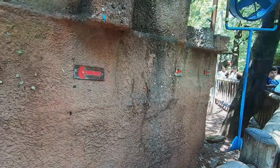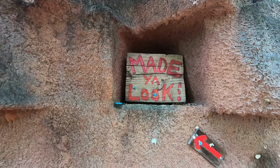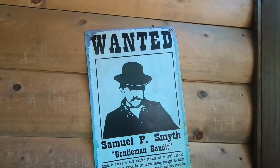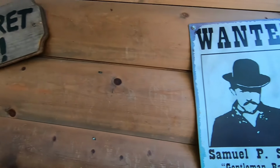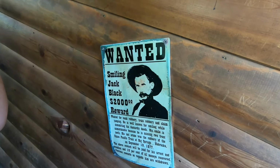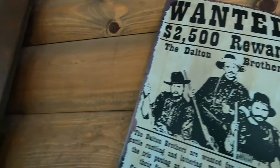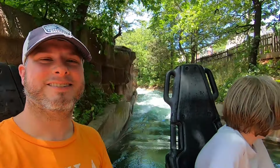You will get wet. Follow the arrows. Look at all this gum on the wall. Got some cool signs here. Samuel P. Smith, Gentleman Bandit. Top secret ahead. Smiling Jack Black, $2,000 reward. Get ready to get soaked. It's not us, it's always me.